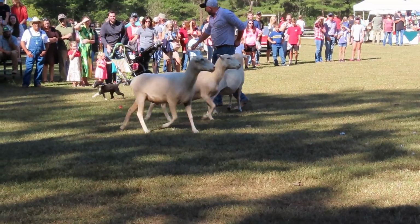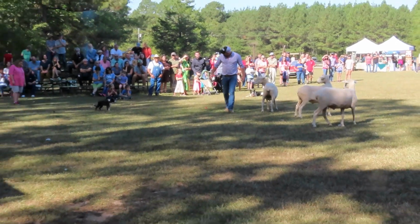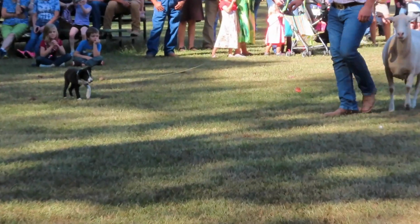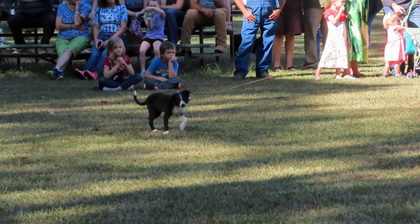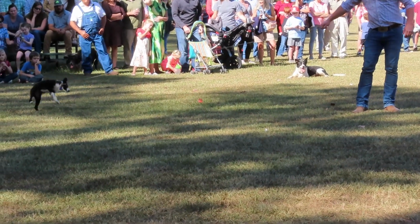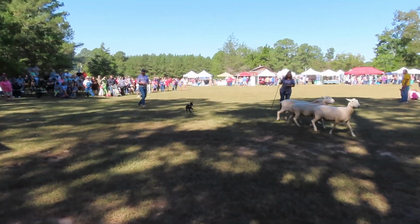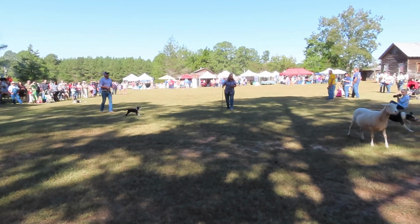Start to go around in circles. Rarely do you have a pup this young in the herding demo out in public. Right, exactly. And definitely not without a leash. Yeah. Stay.